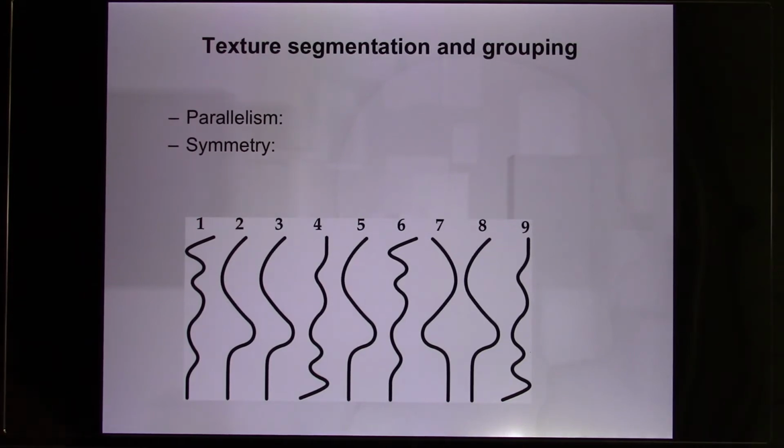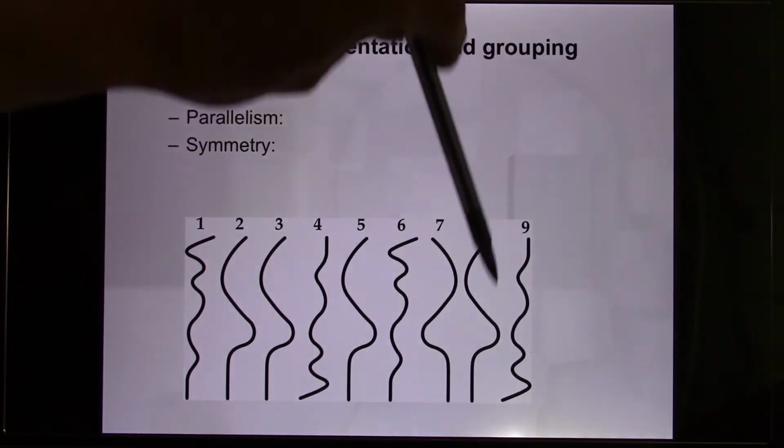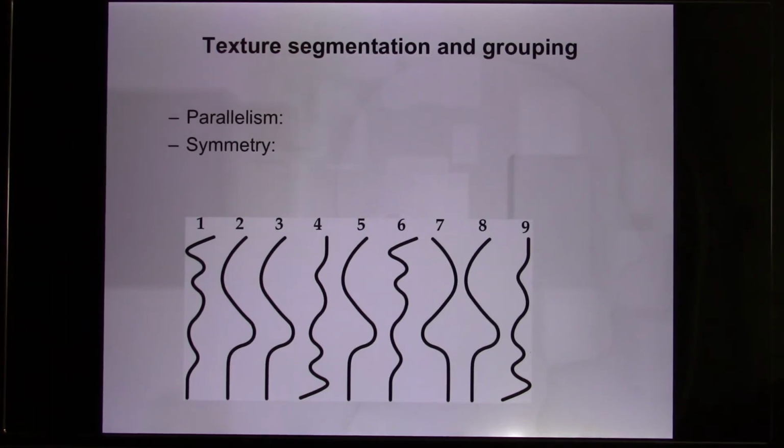Then the next few rules. The next two for the Gestalt rule are parallelism and symmetry. Like I give you those 9 lines, and something pops out. First one probably will be this, right? 7 and 8. You will see them like one object, and the reason is symmetry. And if I ask you to keep looking at them, the next one that will pop out will be this, 2 and 3, because they are parallel. So these are the Gestalt rules. And your brain can use this. It helps you to recognize the object.